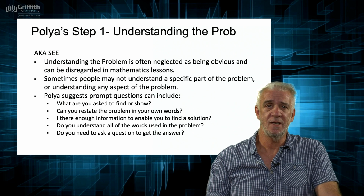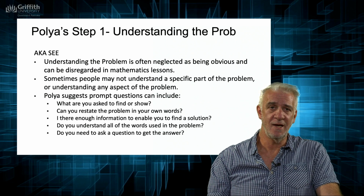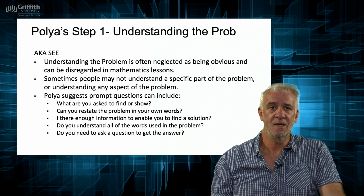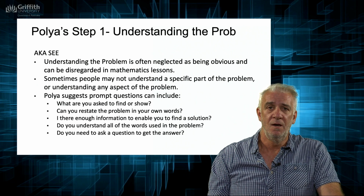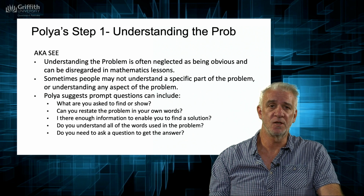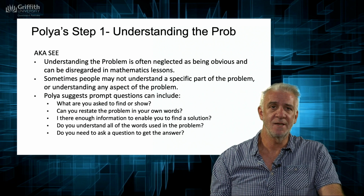What happens is we get a problem and then we just start running into it head first without thinking too much about it. If it's written down, we need to read it carefully. If it's a verbal one, we need to listen carefully and really think about what it's asking us to do. Because often when we do problem solving, people find a solution that is just not to the question that they've been asked to do. So the first thing is to really understand the problem.